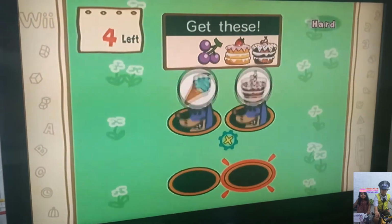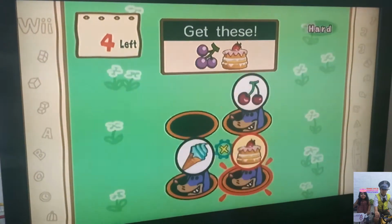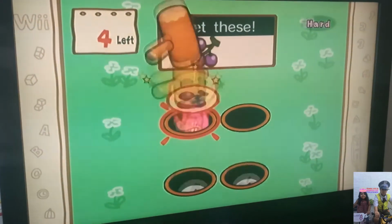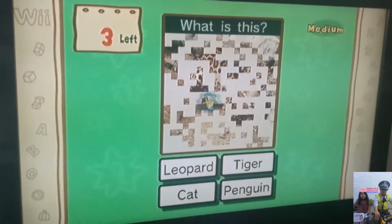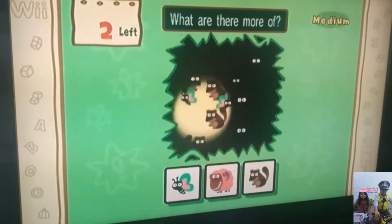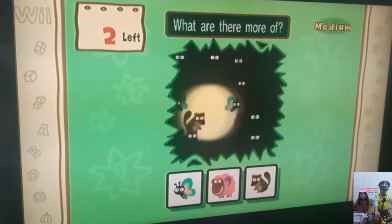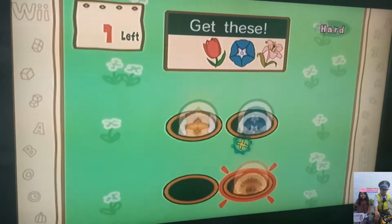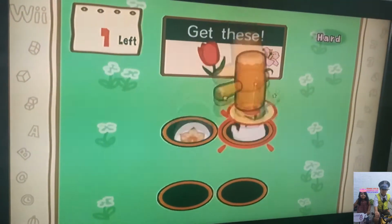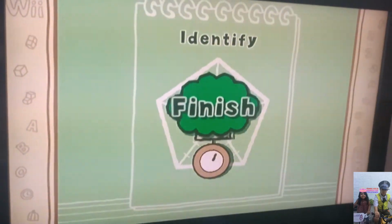Ice cream, cake, lemon cake, strawberry cake, and then the grapes. This is a leopard, I think. Yeah. I think this is a squirrel. Blue flower, red flower, and a pink flower. Okay, identify is finished. The next one is memorize.